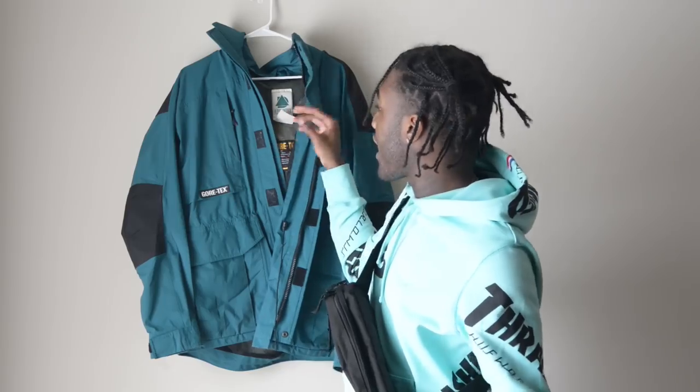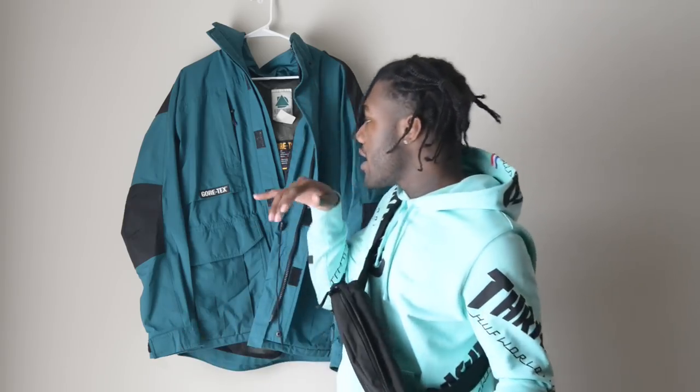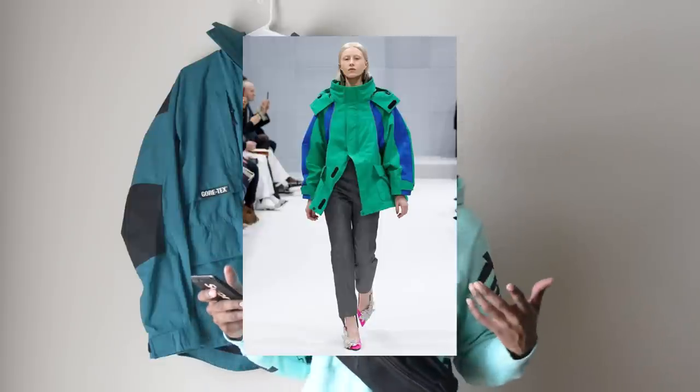Basically, it's an Alpine Design Gore-Tex. Not all the way sure what that means, but that's probably the technology in the jacket. I'm comparing this jacket to one of the Balenciaga jackets. Now I'm gonna pull it up. It's kind of in the middle between these Balenciaga jackets. It's a Balenciaga oversized parka jacket. I'm gonna put it up here on the screen.